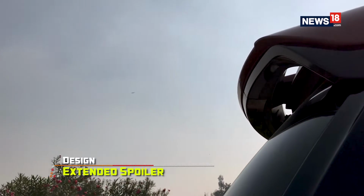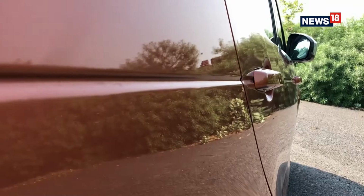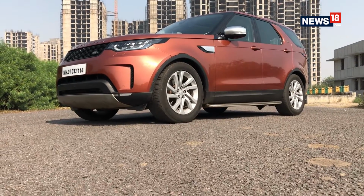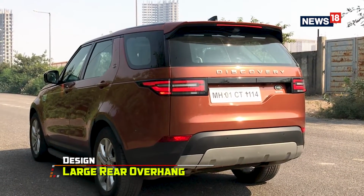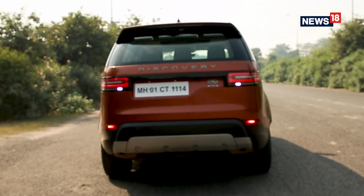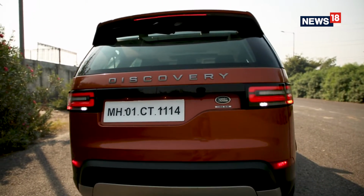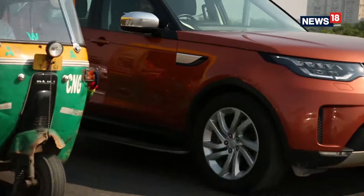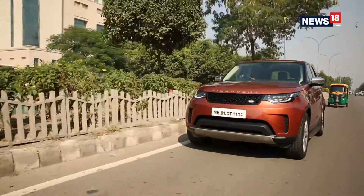Move to the side and you see a floating roof with extended spoiler and raising waistline, giving it a very sporty look. While both the front and side give the Discovery a nice profile, the rear doesn't look that exciting. It has the stretched out tail lamps, large overhang and skid plate integrated with a black bumper and an offset number plate along with the nicely done embossed Discovery name. Overall, the Land Rover Discovery is a good looking modern SUV that draws a lot of eyeballs every time you hit the road.